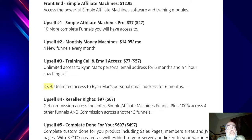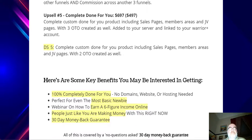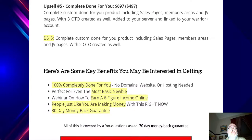Upsell number 4, Reseller Rights. Get commission across the entire Simple Affiliate funnel plus 100% across 4 other funnels and commissions across another 3 funnels. Upsell number 5, Complete Done For You. Complete custom done for you product, including sales pages, members areas, and JV pages, with 3 one-time offers created as well, added to your server and linked to your Warrior Plus account. Downsell number 5. Complete custom done for you product, including sales page, members area, and JV pages, with 2 one-time offers created as well.